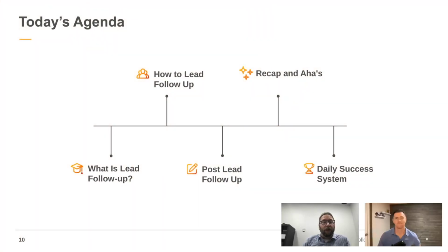Welcome back, everybody. Now we're going to turn to the lead follow-up page in our participant guide. How do we define a lead? A lead is a person who has shown interest in the service you provide, and you have their contact information, although they have yet to engage in a two-way conversation.